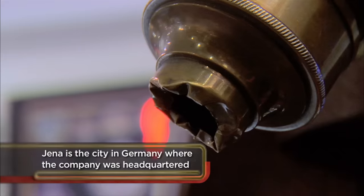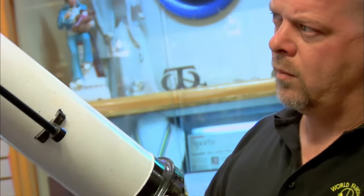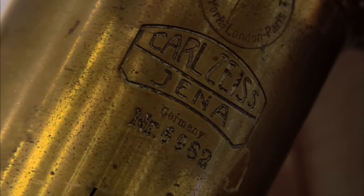Okay. But we have some damage right here. The Zeiss name is still known for amazing optics. The company makes everything from microscopes to camera lenses to high-tech lasers. But to have a telescope made by the Carl Zeiss company when Carl Zeiss was still alive, that's something special. This piece might be a little beat up, but it's definitely worth restoring.